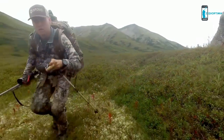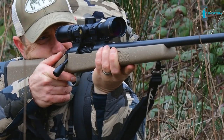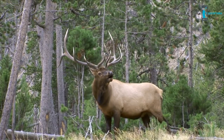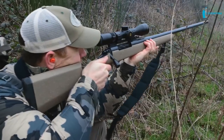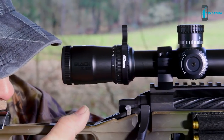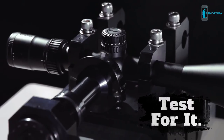When it comes to optical integrity, Nikon engineers every rifle scope to deliver performance to exceed the demands of discerning hunters and shooters. We build for it. We test for it. So that you'll find that we surpassed it. The ability of your scope's adjustment system to track with repeatable precision. We build for it. We test for it. And over a lifetime of shooting, you'll find we surpassed it.